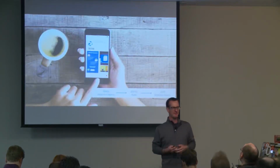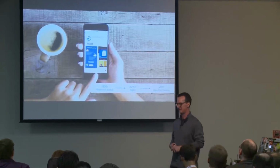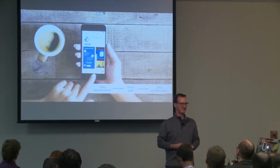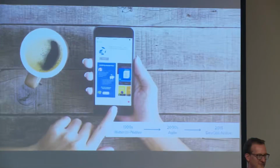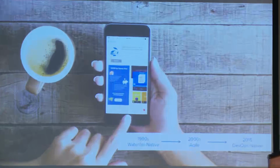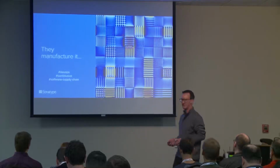So in the application economy, we all know that he who builds the best application wins. And if you're going to build an application, you should build it really fast. Because if you're not building it fast, someone else is, and they're getting to market before you, and they're winning. But fast means you actually need to worry about things like quality and security, and a few people here wonder about security along the way. So we're not writing software from scratch anymore. In fact, we are manufacturing our software.